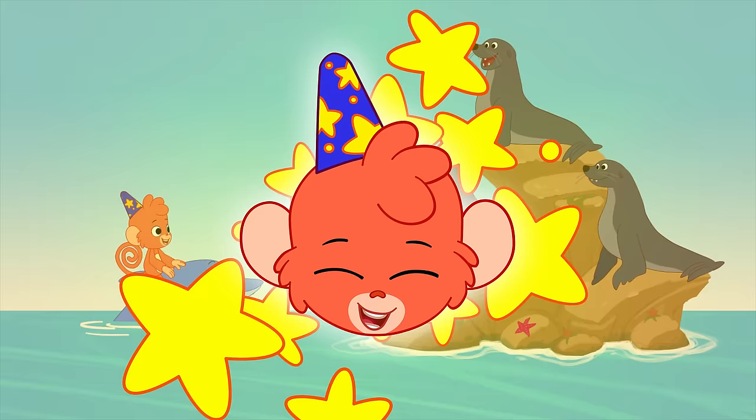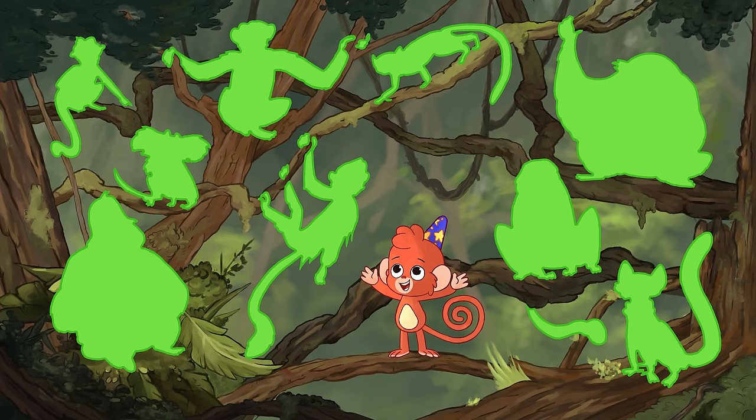Hi everyone! Oh look! Baboo is in the forest! He is looking for his monkey friends! Do you know where they are? Let's see if we can find them!